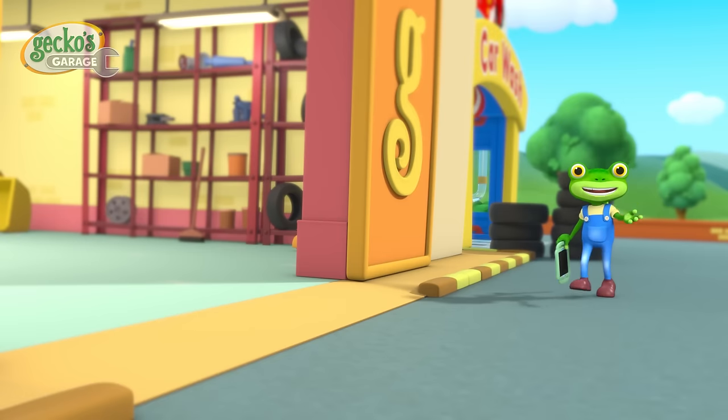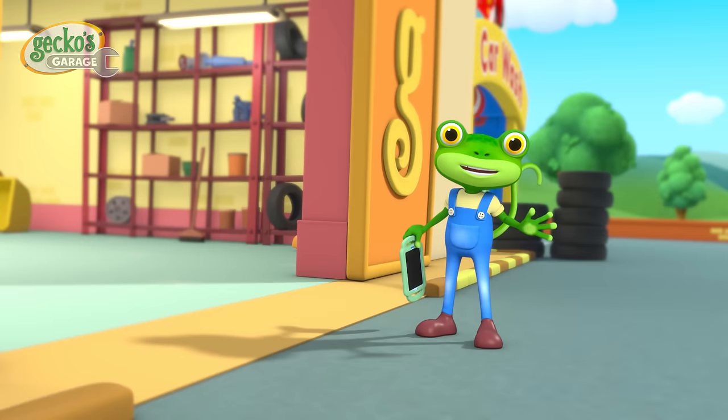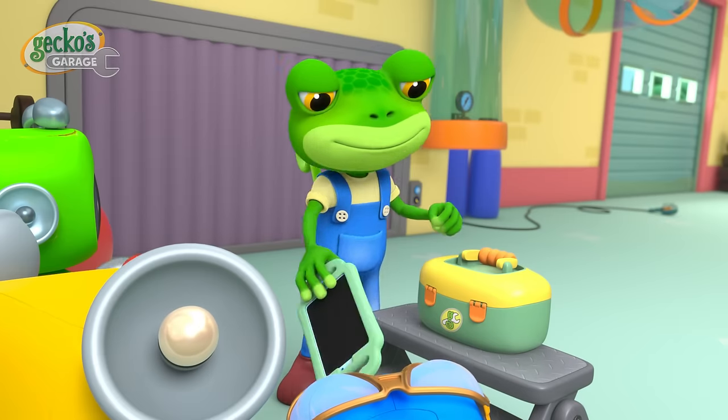Hello, everyone. It's a slow day at the garage, so the Mechanicals are going to watch their favourite show, Captain Spanner!